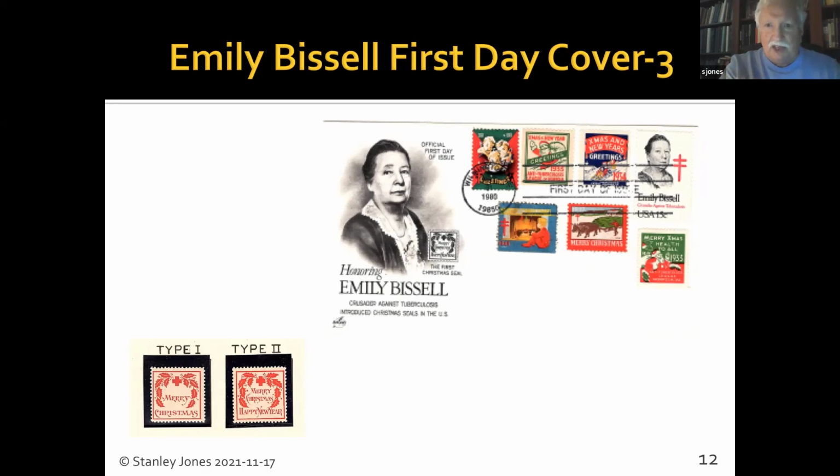But what makes the cover, I think, even more interesting is the cachet. If you look at the cachet, designed with Emily Bissell, the cachet designer put the first Christmas seal under this seal. In the bottom left-hand corner, he put the first and the second seal. That seal that he said was the first Christmas seal is actually the second Christmas seal. It's the Christmas seal that was designed by Emily Bissell to extend the sale. After they were successful in 1907 with the first Christmas seal, the one on the left, they decided that they could extend the sale, make some more money, and they put Happy New Year under it. Well, this is the second seal. It's not the first one.